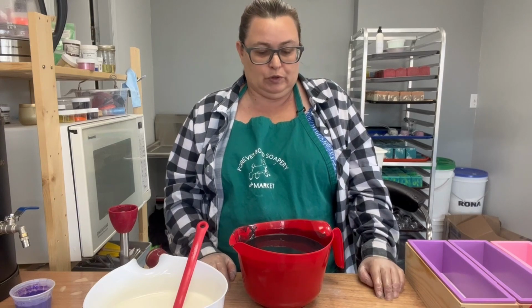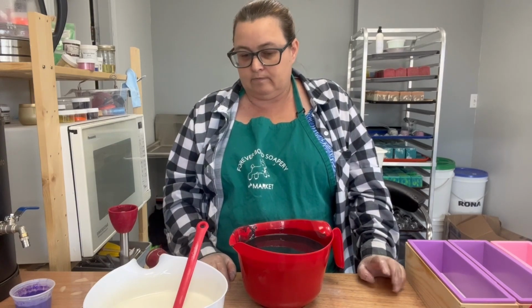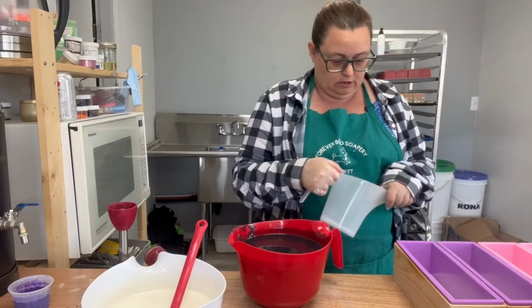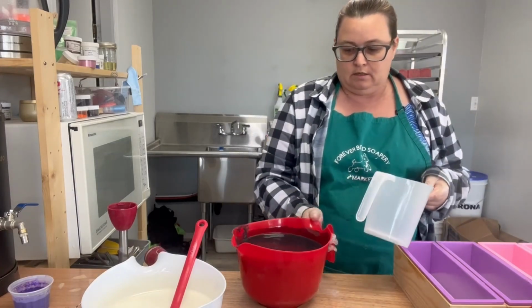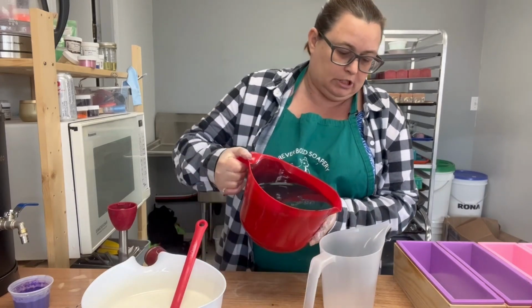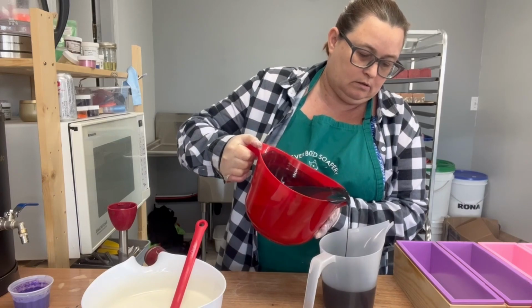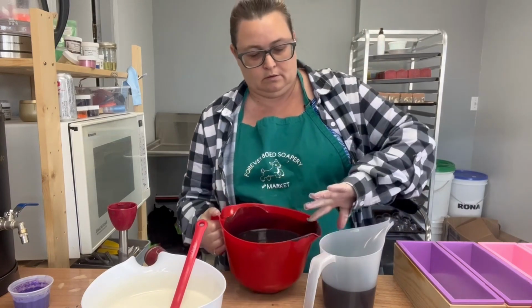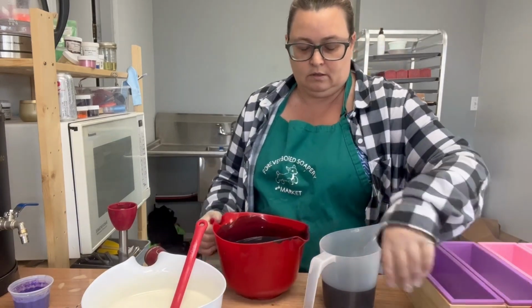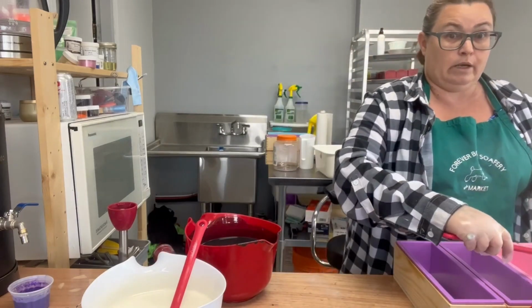I won't do the purple yet then, just because of that. We will wait. One of these jugs I'm going to use instead, so hopefully I can get a slower, gentler pour that won't break through. Bear with me here.